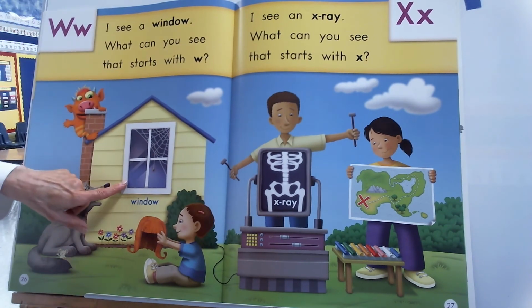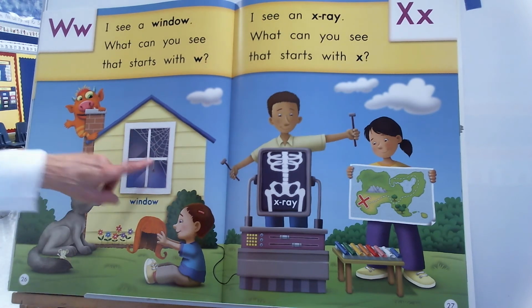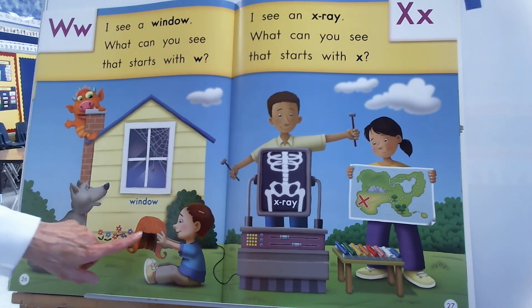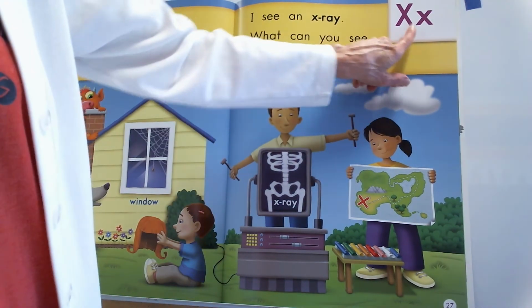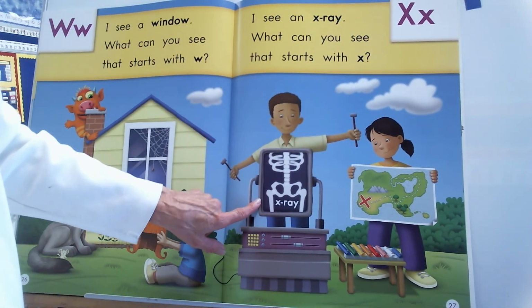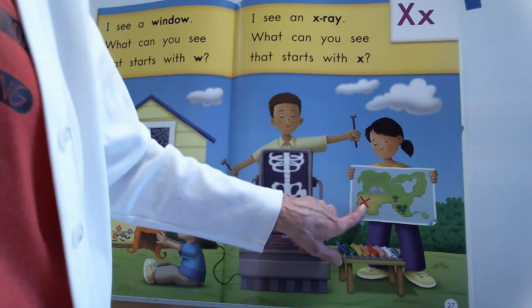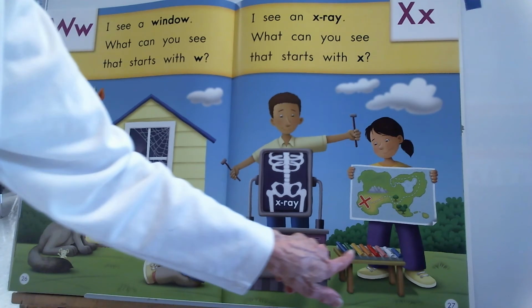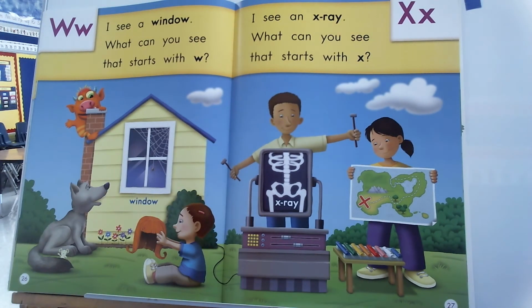W, W, I see a window. What can you see that starts with W? The web, the wolf, the wig. All W words. X, X, I see an X-ray. What can you see that starts with X? There's an X marking the spot on a map. A xylophone instrument starts with X. There are not a lot of words that have X in them.